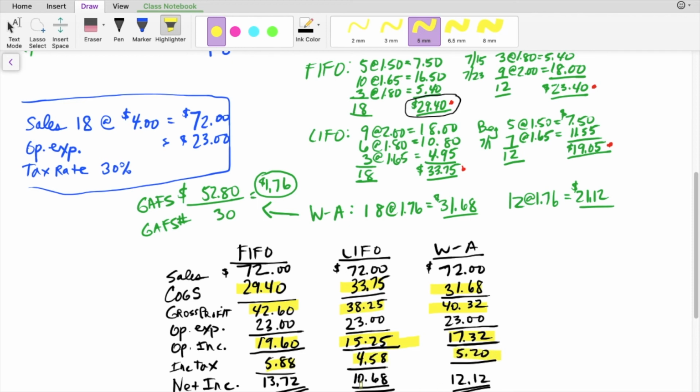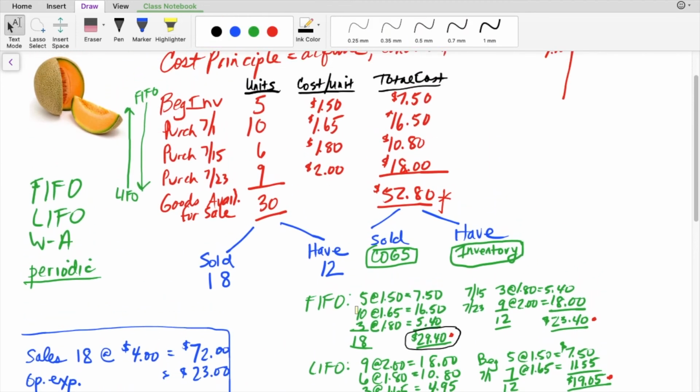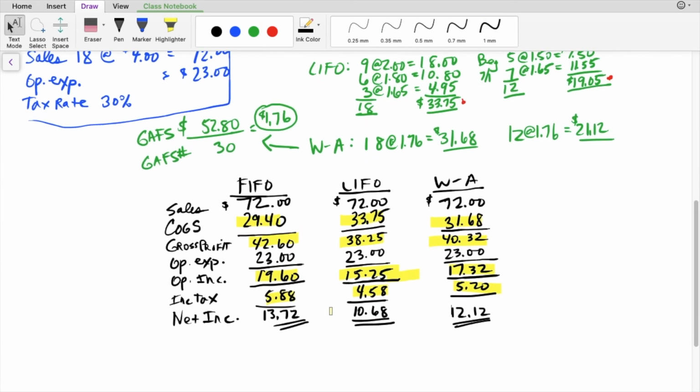Now, you say, well, which one of these would I choose then? The prices in our market that we're dealing with right now, if we scroll back up, from the beginning of the month to the end of the month, they're going up. And that's typically the case with costs. They rise, they don't typically fall, but it depends on the industry. But in this scenario, prices are going up. Which one of these do I choose?